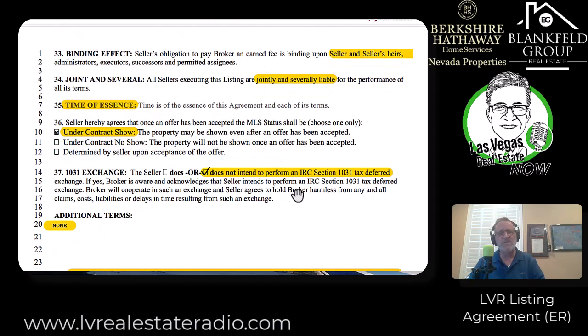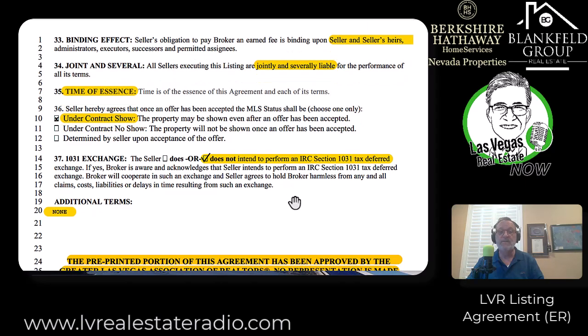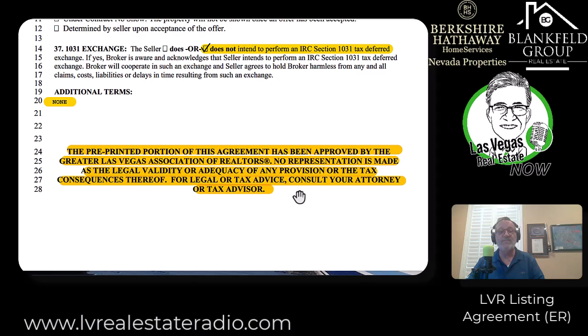1031 property exchange: if you're doing that, and that means this is an investment property and you're trying to defer taxes, we would want to know that, and we'd also want to disclose that to our buyer. No additional terms here. Now we have this statement here in capital letters in bold print. I'm going to read this as it's a very important comment.